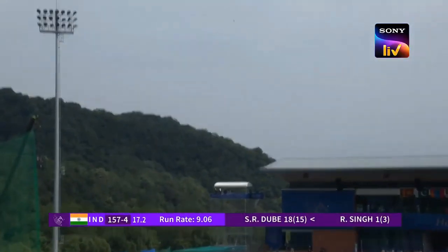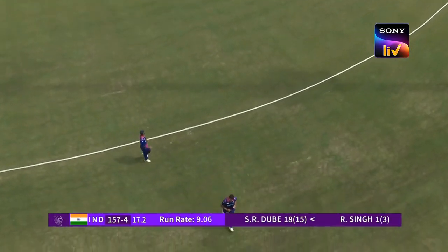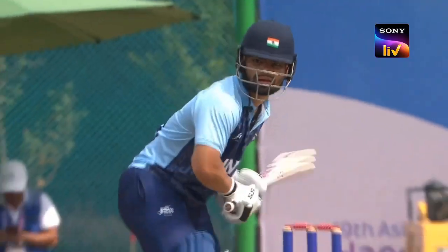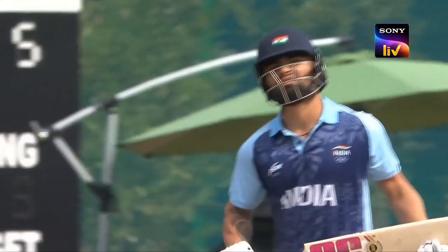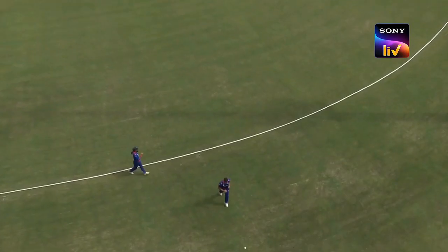Goes for a big hit, Rinku Singh. Has he got the distance? Yes, he has. And that has been his hallmark. Whenever he goes big, he clears more often than not. A very good, powerful striker of the cricket ball is Rinku Singh.